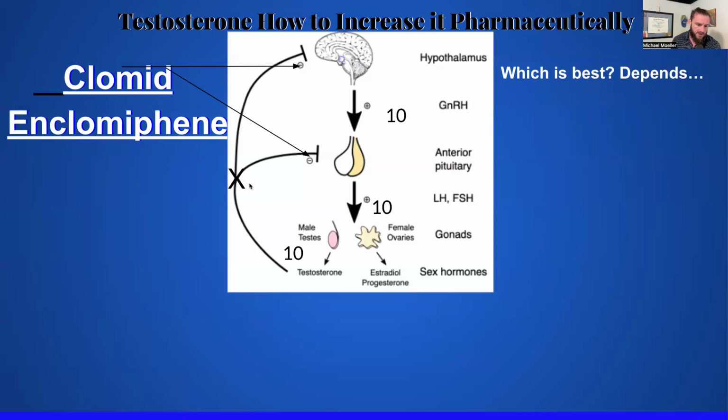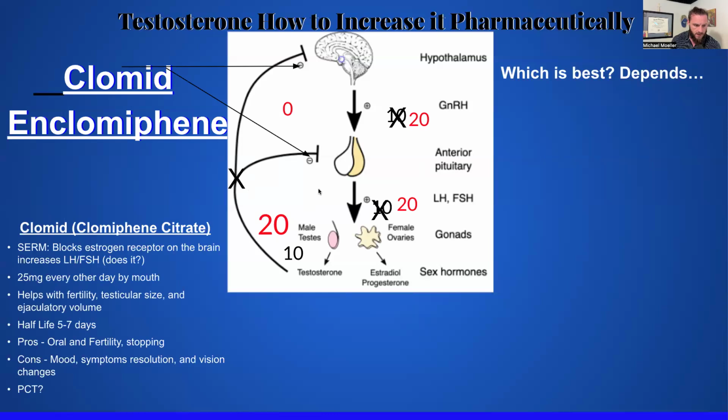Clomid and Enclomiphene are going to block this. You're going to tell the brain, hey, we didn't get that 10, we actually got 0. And then your brain goes, well, heck with that, let's double it. Then your brain is going to end up asking for 20. That increases LH and FSH, and then ultimately it's going to increase your testosterone.